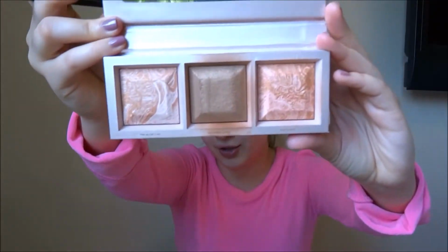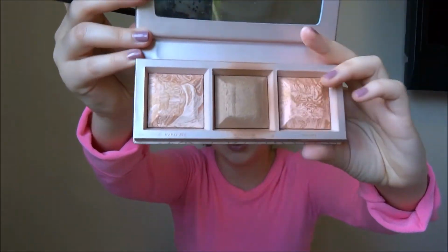So next I'm gonna take this palette, which is like a bronzer and blush palette from Bare Minerals, and this is literally my all-time favorite bronzer. So it just looks so beautiful. I'm gonna use the middle shade, put it on the fluffy brush, and then we're just gonna put it in my crease. Just very lightly to warm up my eyes. And then I'm gonna do the same thing for the other eye.